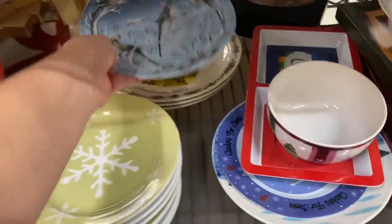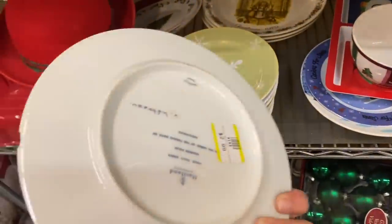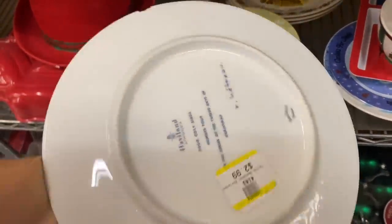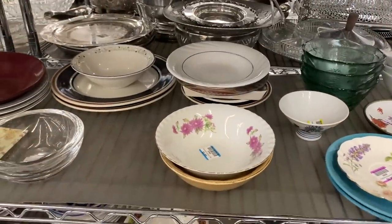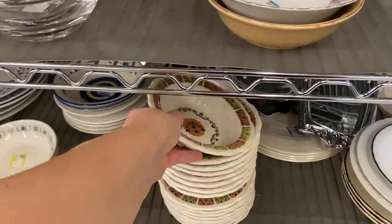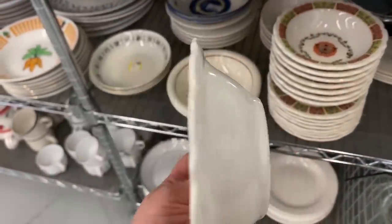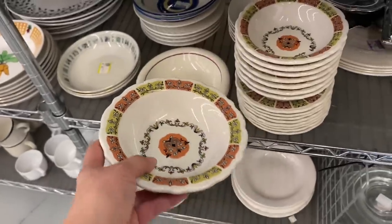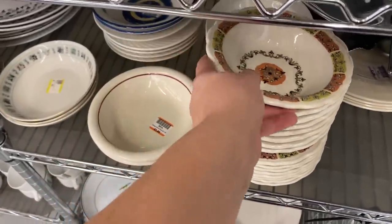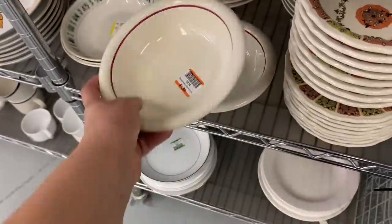I thought this collectible plate was really pretty and would be nice in winter decor. I thought these bowls on the next shelf were really cool. There were also little bread plates, I think. They look to me like restaurant ware, but every single one of them that I picked up had a tag right over the mark. I don't know why they do that. So anyway, if you know what those are, let me know, because I'm curious to know if they are restaurant ware.